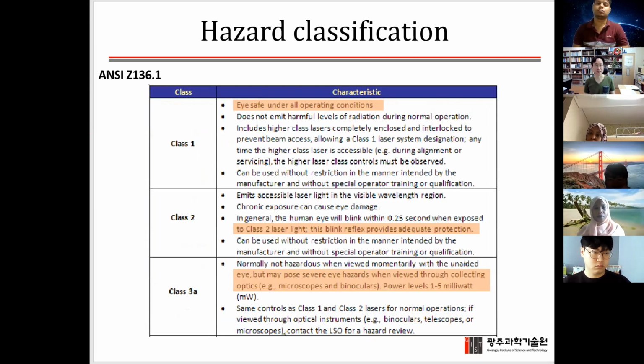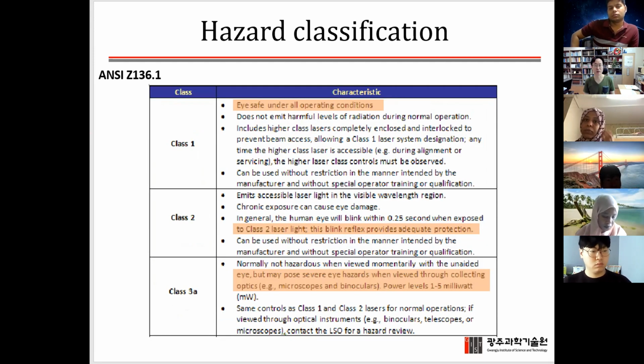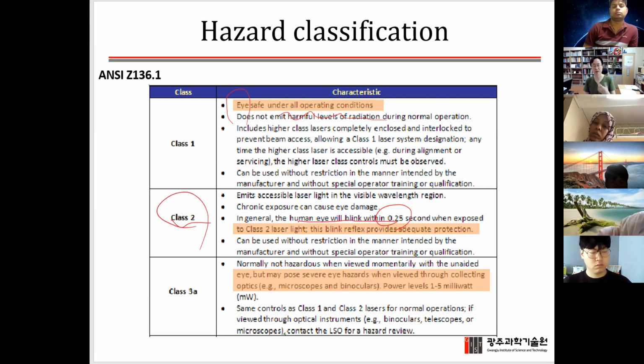So when you look at the ANSI Z136.1, it has class 1, 2, 3A, 3B, and 4. Class 1 is safe, even for the eye, in any condition. Class 2 is, in general, safe when the human eye blinks within 0.25 seconds. So a class 2 laser is considered safe even though it illuminates the eye, because of our blinking reflex.